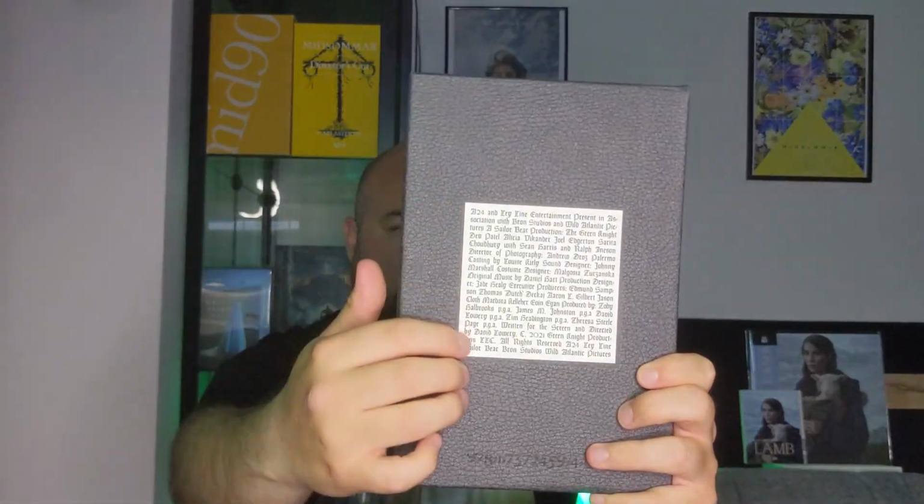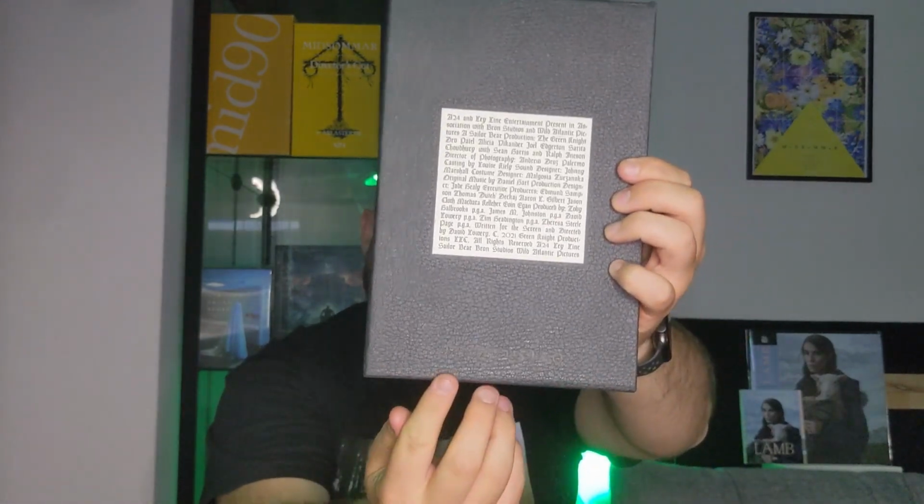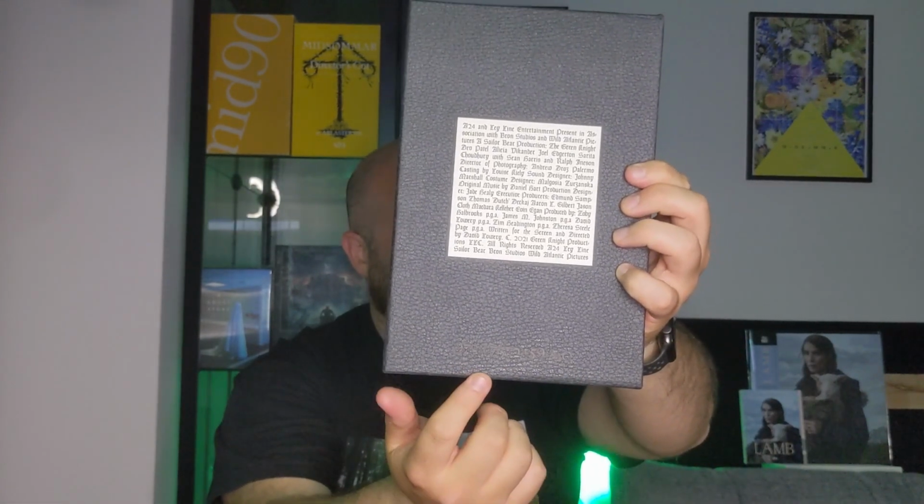On the back, some details about the actors and so on who participate in the movie, and there it has this mysterious number down here. I thought it was mysterious, but in the end I found out that it was just the ISBN of the book that this has inside.